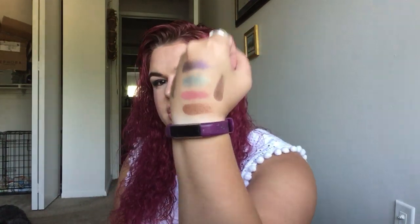So you can see it's like this beautiful copper, and its swatch is really sparkly and pretty. However, on the lid, the glitter falls out and you just get that deep dark matte base, and I don't know why.